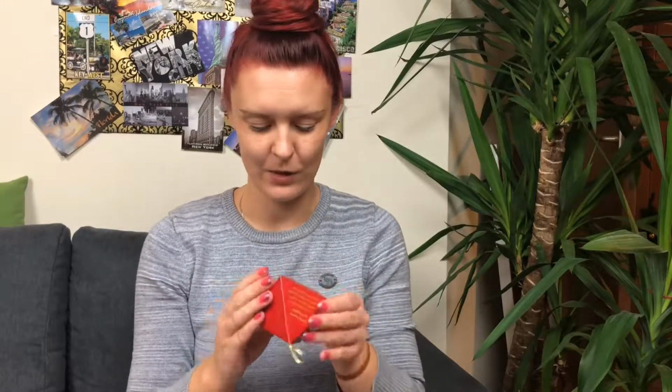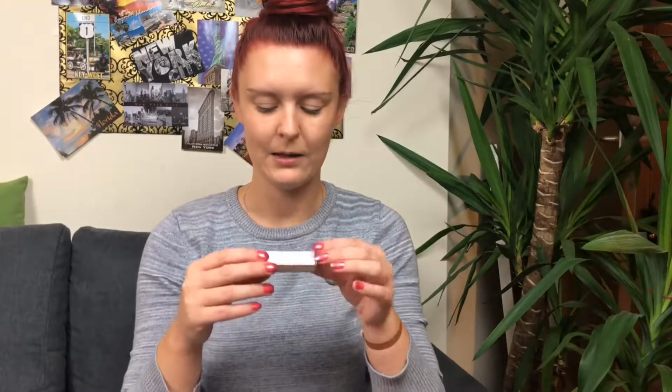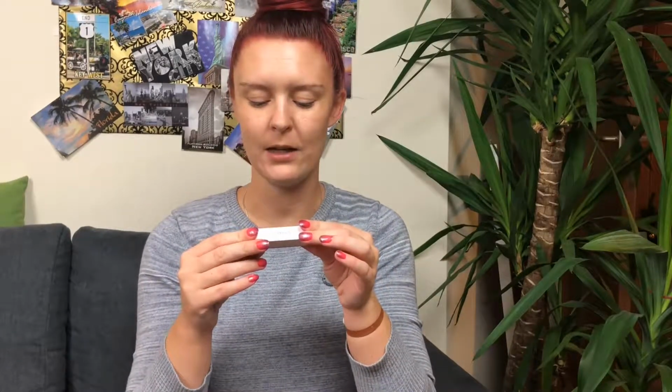And then we have number 6. Let's see, where do I open this? Oh, there. On the back it says, "This the season to be ageless. Give yourself the gift of youthful radiant skin by adding this anti-aging ampule to your skincare rituals." And it's the Ritual of Namaste Glow Anti-Aging Ampule Booster.